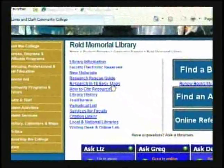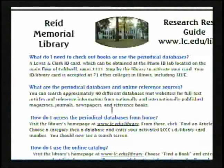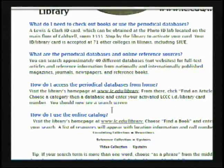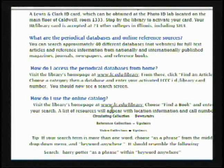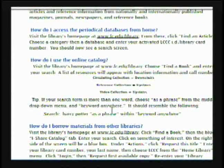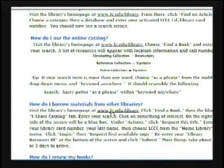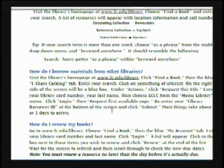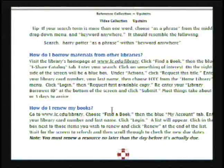This is basically directions for how to access our databases, what you need to check out a book, what our hours are, contact information, all that good stuff. You know, how you can request things from another library, how do you renew your books, pretty much anything and everything, those kind of late night things that tend to come up.